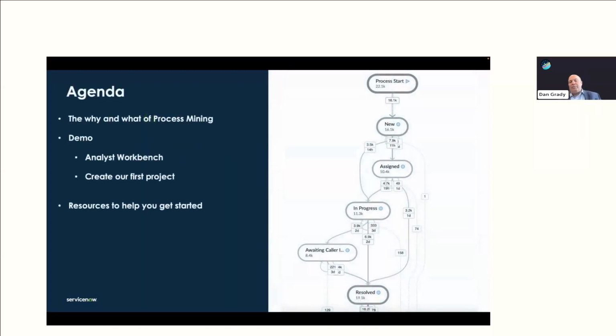What we'll do here today is we'll just do a quick little why and what of process mining and kind of where it fits inside of the continual improvement process on the ServiceNow platform. And then we'll dive into a demonstration of both how somebody might use the process mining workspace or analyst workbench to dig in and find inefficiencies with non-conforming activities within their processes and ultimately improvement opportunities.